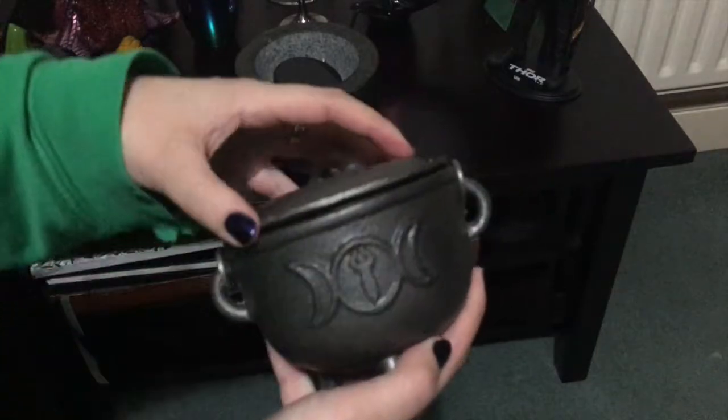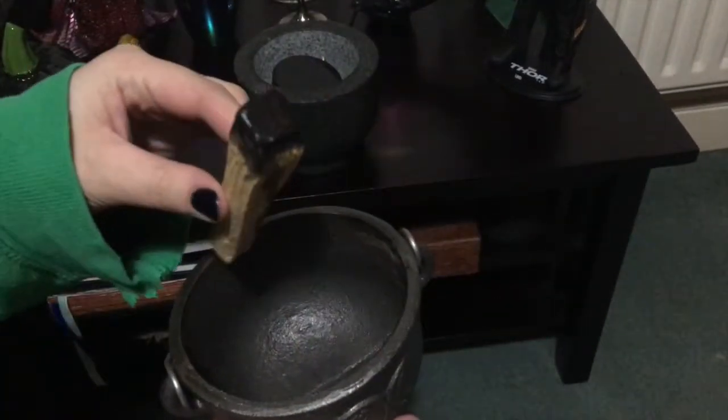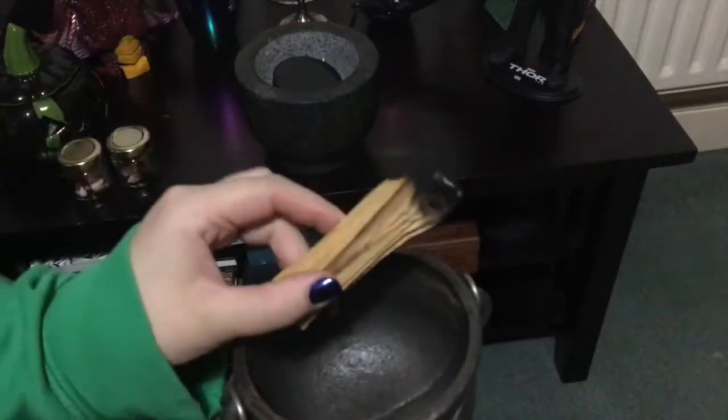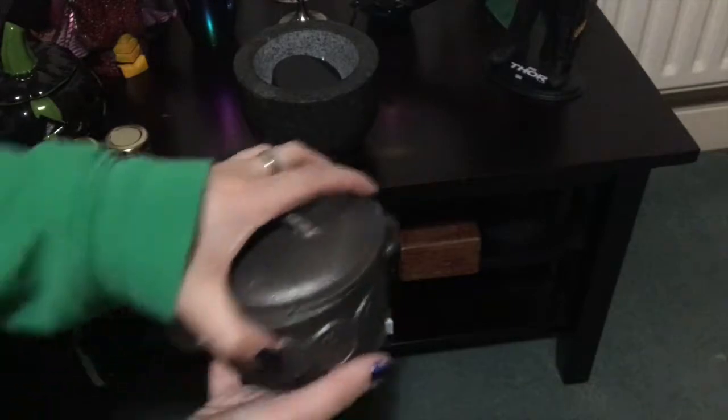Every witch has to have her own cauldron. And this is my most recent. And it's got my Palo Santo. It's such a lovely fragrant wood. I use it to cleanse my space before I do any work. Oh, got the other part of the mortar and pestle.